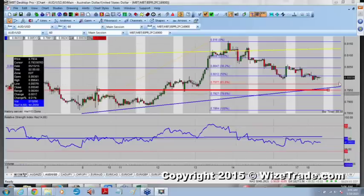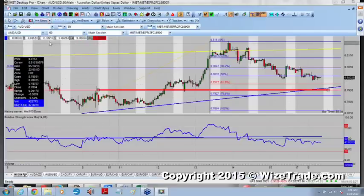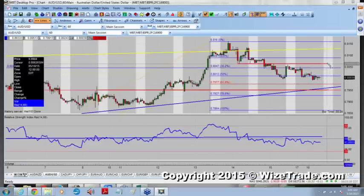Resistance? Right through here. Support, support, support. Spike high resistance. That's all at 80.60.